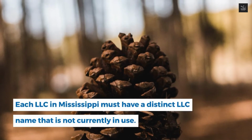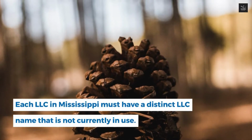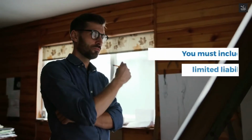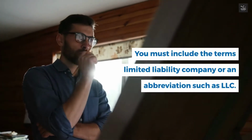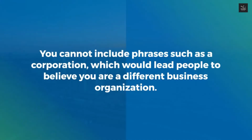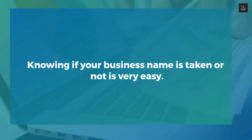Each LLC in Mississippi must have a distinct LLC name that is not currently in use. You must include the terms limited liability company or an abbreviation such as LLC. You cannot include phrases such as a corporation, which would lead people to believe you are a different business organization.